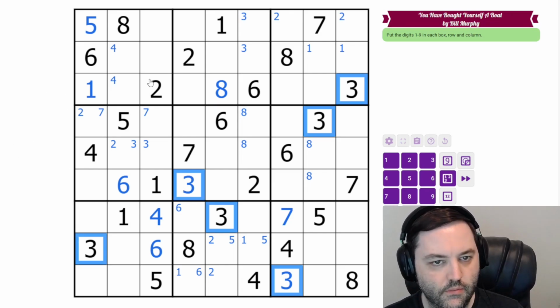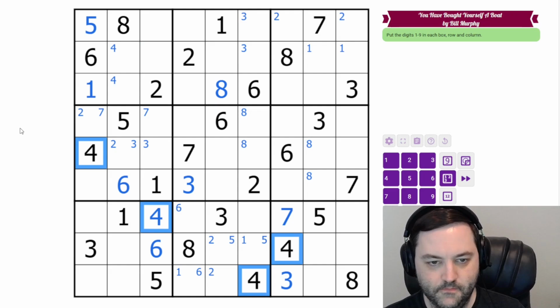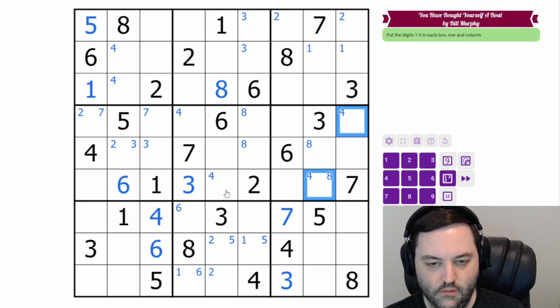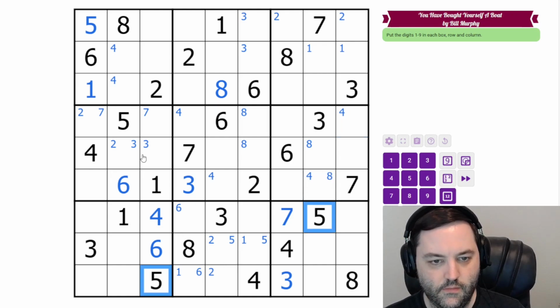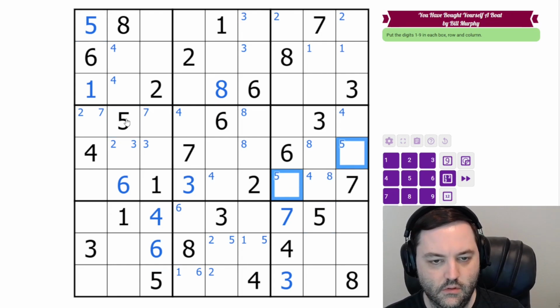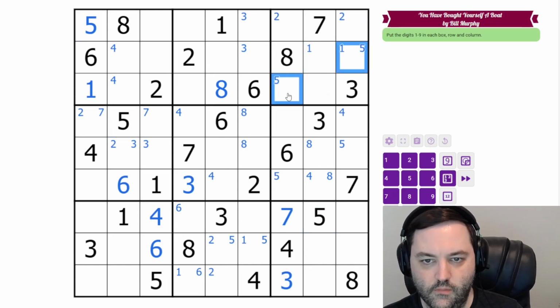Anything else we can do with 3s? 3 is going to go up here somewhere. Alright, 4. 4 we got here. 4 is in one of these cells. 4 is in one of these cells. 5. 5 is in one of these. And probably what I should be looking for is naked singles at this point, but I started this way, so I'm going to continue doing it until I can't.